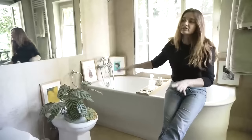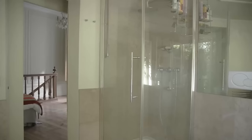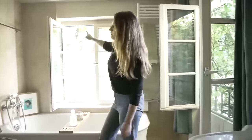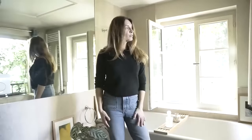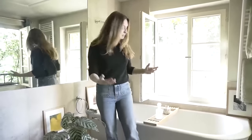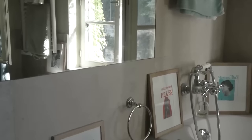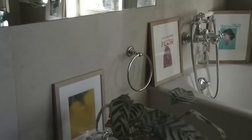And also I like the fact that it has both a shower and a bathtub. So we tend to take baths at night with the open windows and the view on the Rue Cortot. Here I put a lot of plants too because I wanted to be protected, because there are many people, right? But yes, this is my happy place. It's a place where I really like to be.